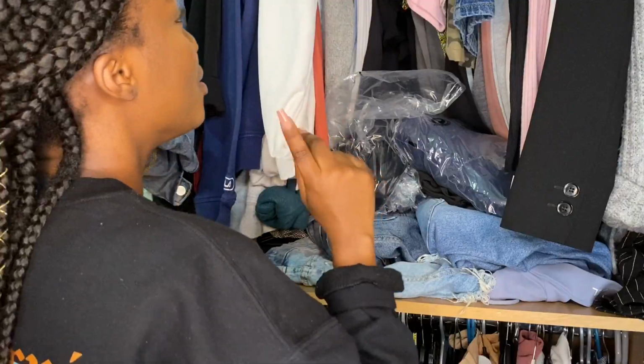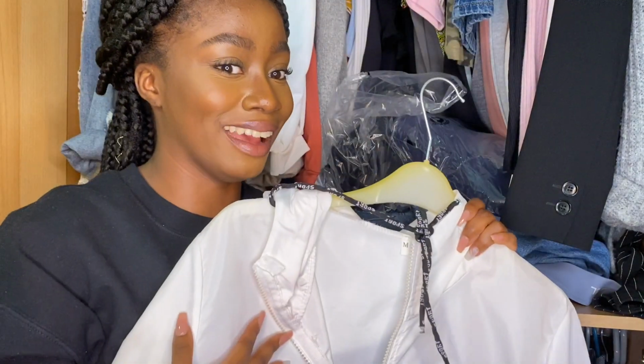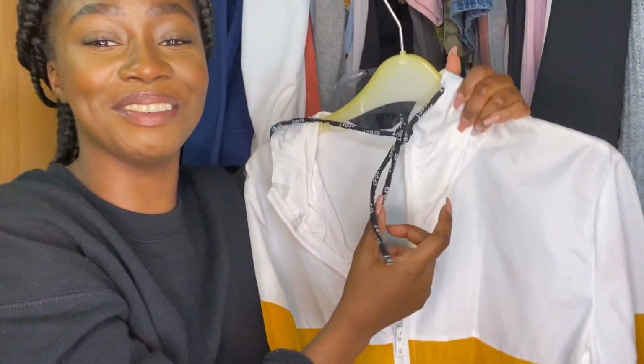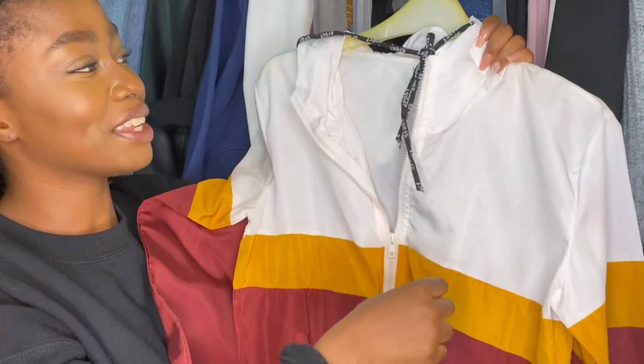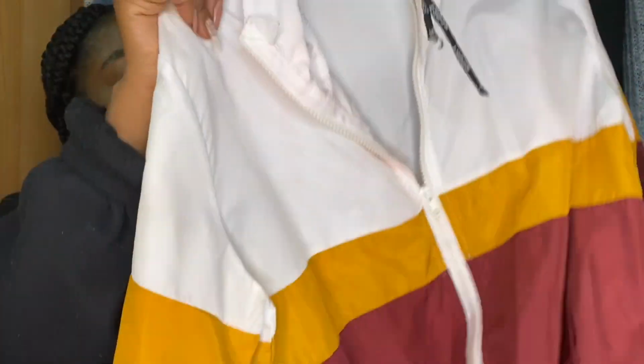Okay. Maybe one more. This, ooh, I'm never wearing this again. I'm laughing too much, wait. Shut up. It's a Shein windbreaker. I don't know why I thought this was 90s. Basically, I wore this to a 90s themed party in, what, year 11? Yeah. Insert clip.